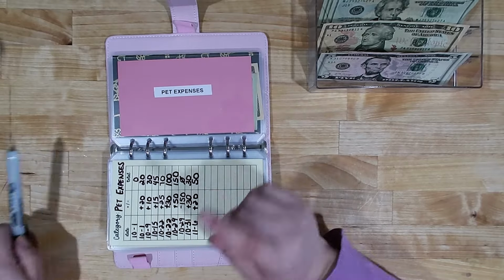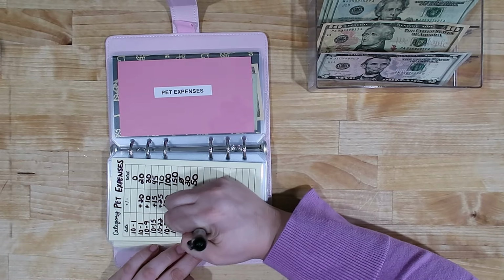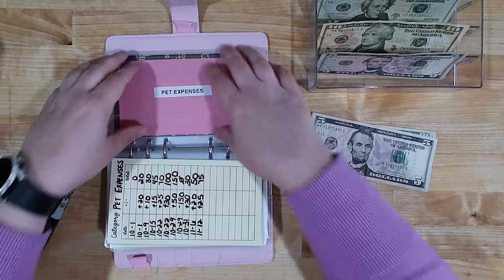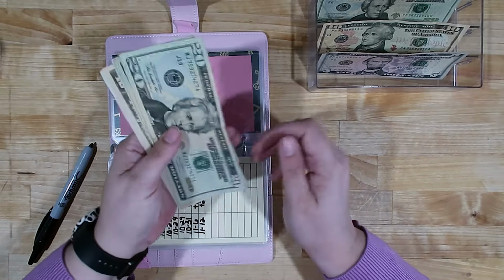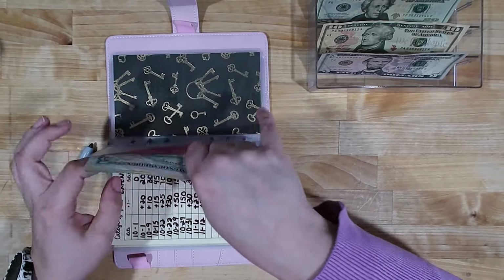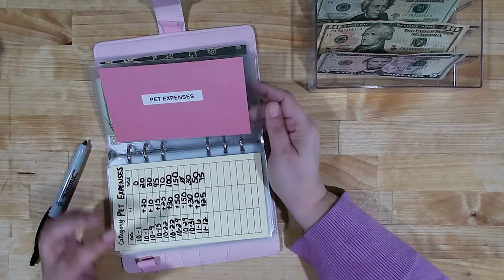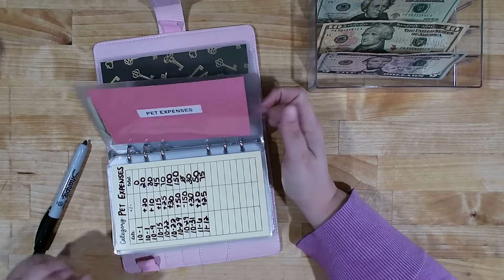All right, next up is pet expenses. For this fund, we're going to add $25. That should bring us up to 75. So we'll add a 20 and a 5 here as well. 20, 40, 60, 75. Pet expenses, sounds pretty self-explanatory. Anything that comes up for my pets. We have 2 cats and a dog, so pet expenses can be pretty pricey. As a matter of fact, I need to add some extra money to this for sure, because we've got a vet appointment coming up.